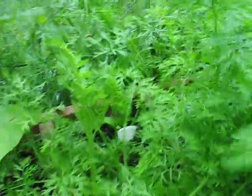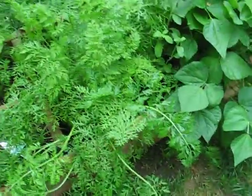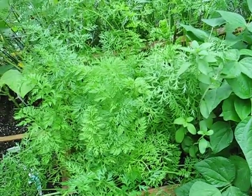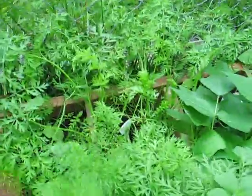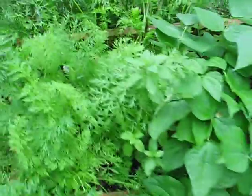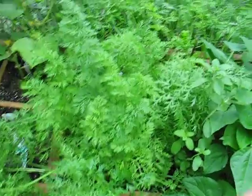These are my carrots, and now I know these said 75 days, but I pulled one carrot and it was still pretty tiny, so I'm just going to leave these in here and let them do whatever they want, and maybe I'll pick them next month or something, I don't know. But they're pretty, and I heard carrots are pretty slow to grow, so we'll see.